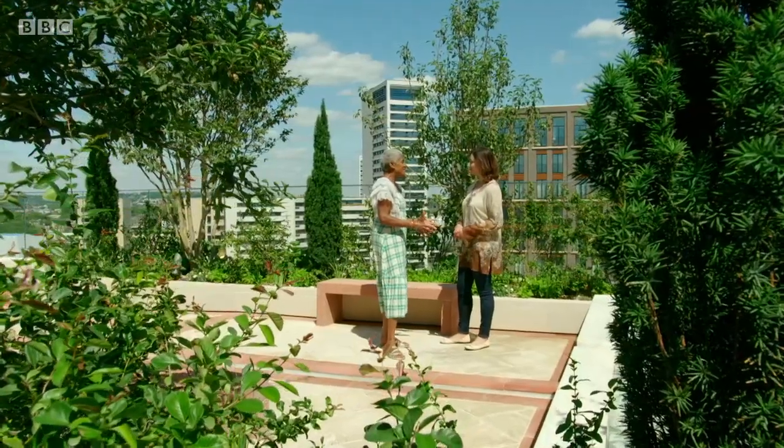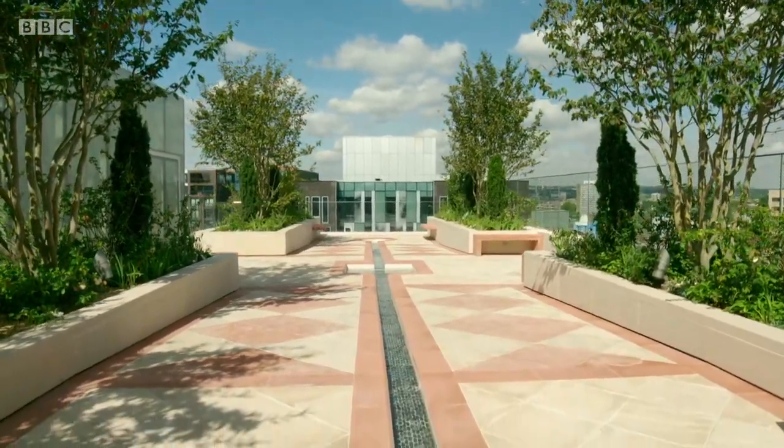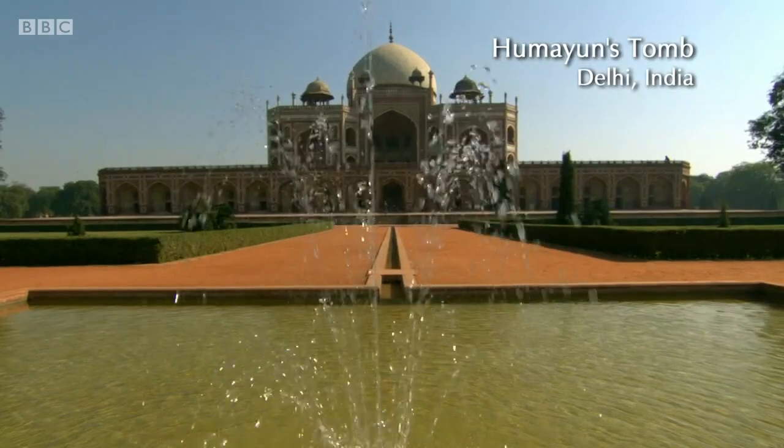So this one's the Garden of Life, but it's a Mughal garden. So the Mughals were an Islamic dynasty who ruled over South Asia from 1526 to 1858. And they were existing at a time as part of a wider Persian cultural sphere. And when we look at this particular space, to me it just screams that this is based on Mughal gardens.